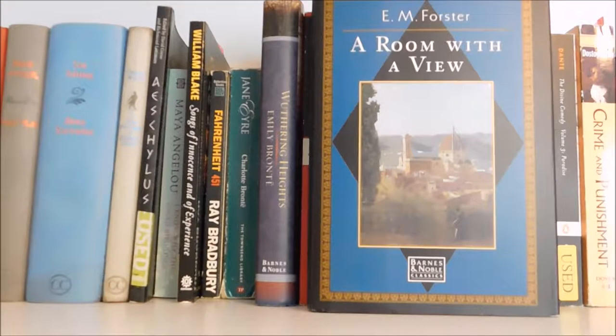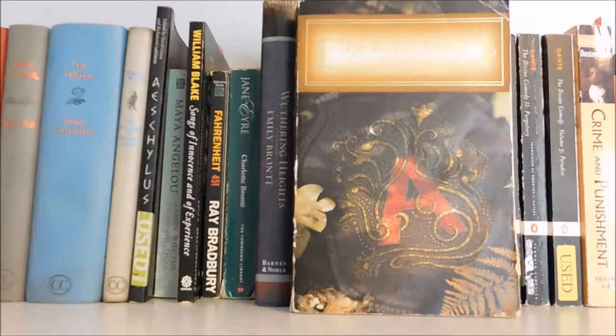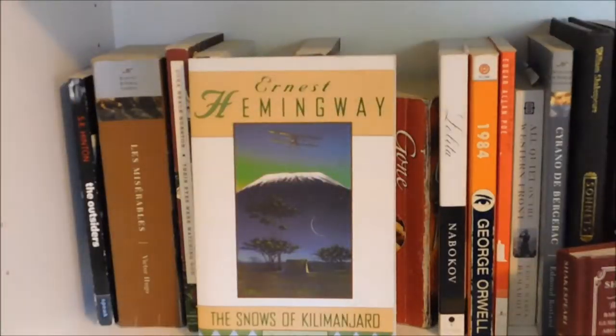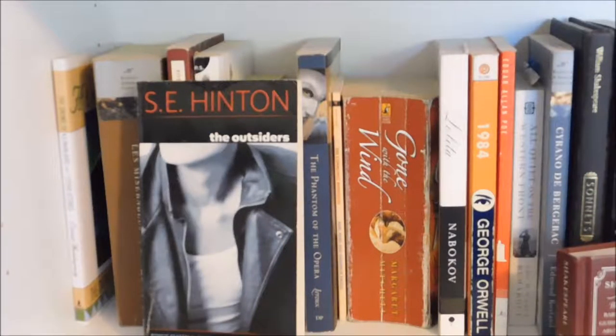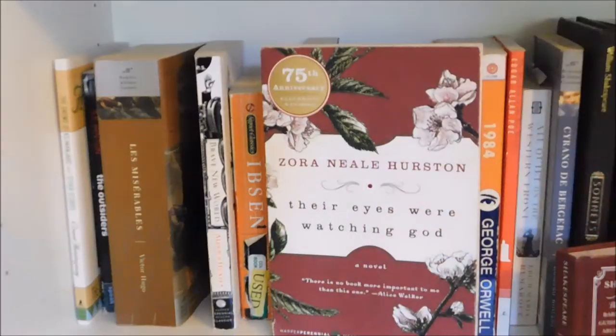E.M. Forster, A Room with a View. Tess of the D'Urbervilles by Thomas Hardy. The Scarlet Letter by Nathaniel Hawthorne. And then on the shelf we have more classics. The Snows of Kilimanjaro by Ernest Hemingway. The Outsiders by S.E. Hinton. Les Miserables by Victor Hugo.